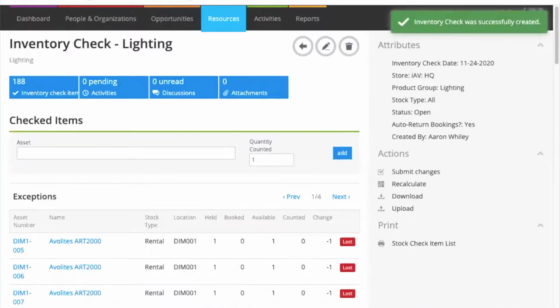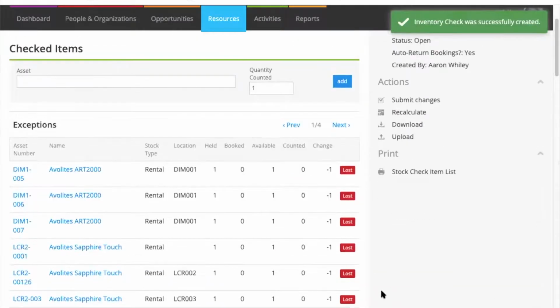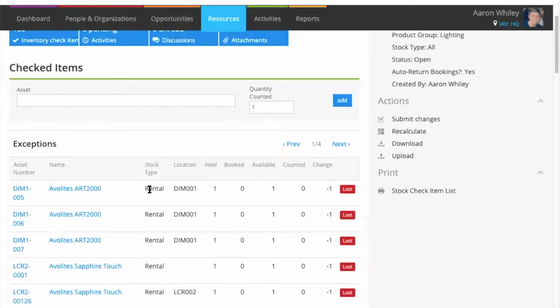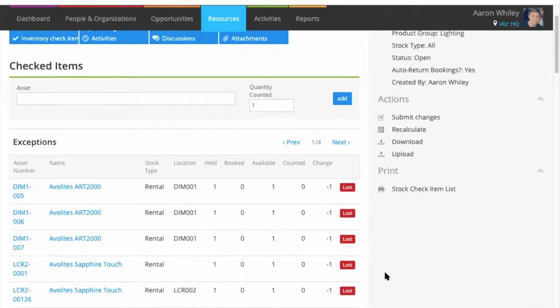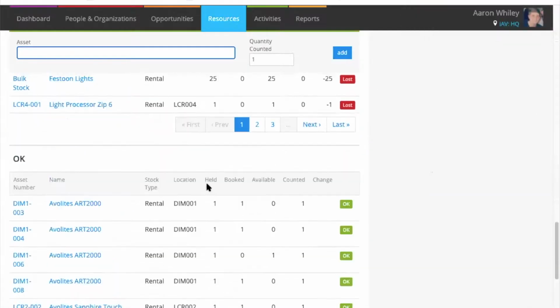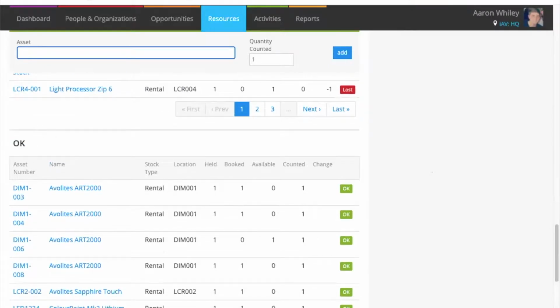And as you can see here, when we do that, what it will actually do is take everything in my lighting group and mark it as lost. So at this point, it's up to us and our warehouse team to go through the system and find everything here. When you find equipment, all you need to do is scan it to say we've got it. So in this example here, we've got DIM 1006. And if I scan that to say I've received that back, as you'll see, it will disappear off my lost list. And if I scroll down, it will then be here on our OK list.